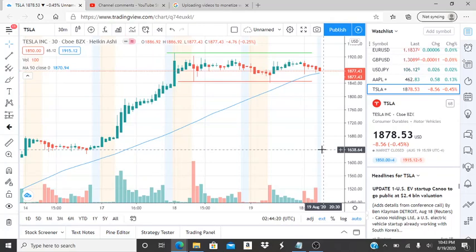All right, everyone. Here we are with ticker symbol TSLA, Tesla Inc. And before I jump into this chart, I do want to state some things.